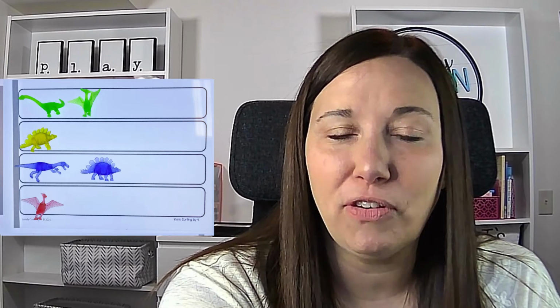So there's a sorting one. I also have this sorting one. Oops, sorry about that. This one is those dinos I was talking about that I had found. And so this sorting is by 4, but it's obviously laid out horizontally. And so it makes it just a little bit different. Like they're lining them up, which I love.